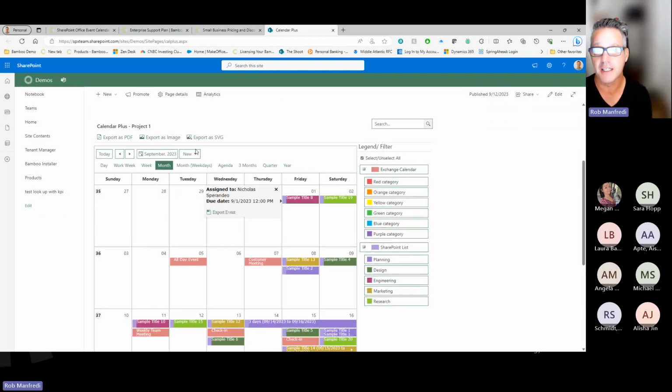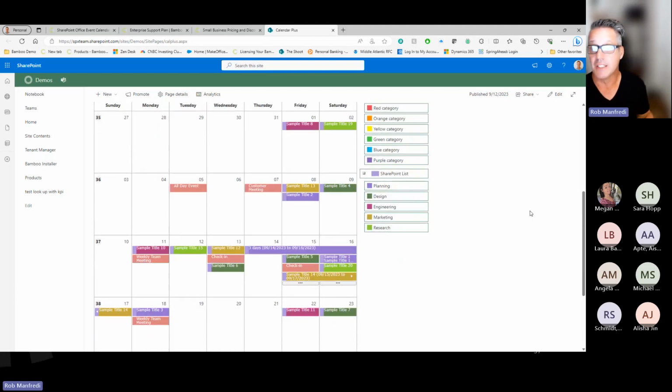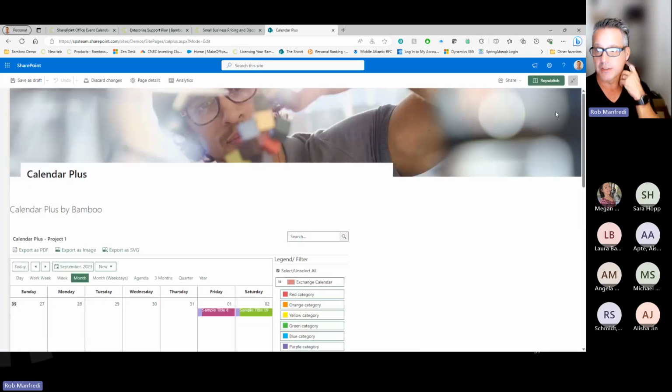Another neat feature is if you have permissions, you can add events to those sub calendars as well, including the calendar in Exchange, right? So the bidirectional communications is there, and then you can export this as a PDF, image, or SVG, depending on what view you're looking at. All right, so that's a nice tour. As you can see, you can't tell if you're looking at an Exchange calendar or a SharePoint list. So what I'm going to do is show you how we configure this.